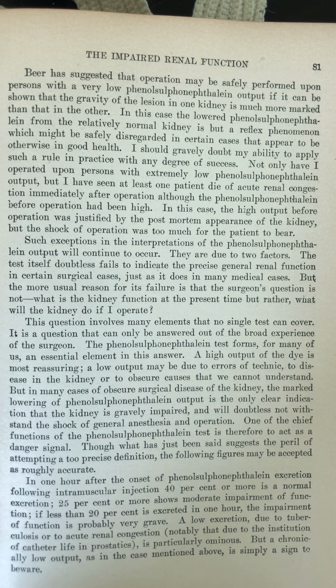They are due to two factors. The test itself doubtless fails to indicate the precise general renal function in certain surgical cases, just as it does in many medical cases. But the more usual reason for its failure is that the surgeon's question is not, what is the kidney function at the present time, but rather, what will the kidney do if I operate? This question involves many elements that no single test can cover. It is a question that can only be answered out of the broad experience of the surgeon.